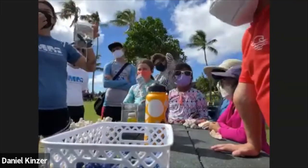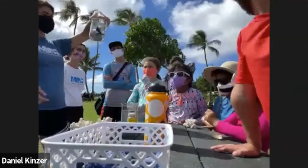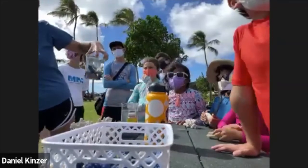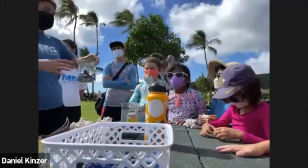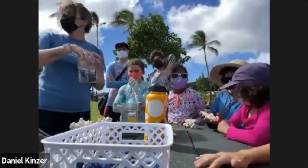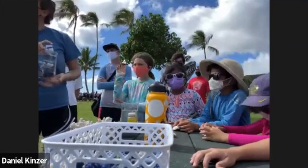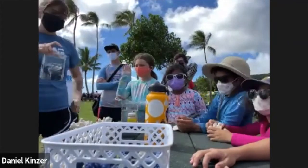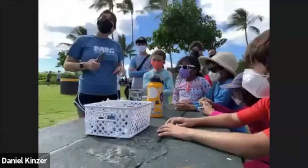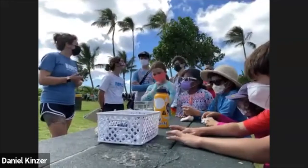Anyone else? Why do you think these corals, these super corals, what makes them different? Yeah, something in their DNA, their genetics. So, what was that? The reasoning for the color? A different reason why it's colorful? Well, they're all colored because of that algae. But yeah. So, sorry, go ahead.